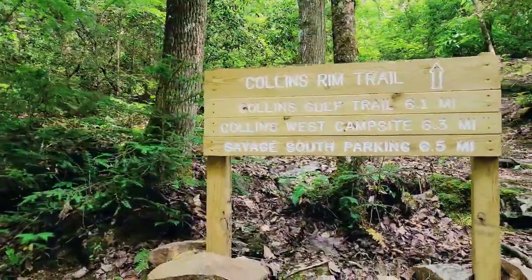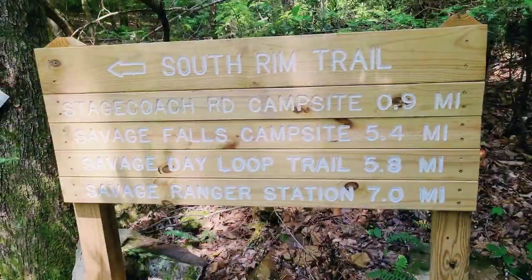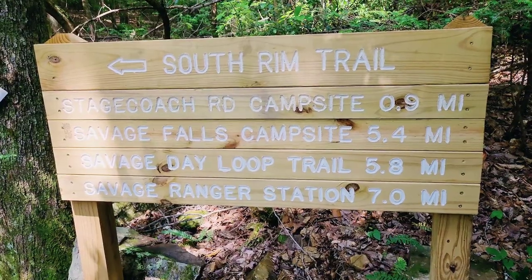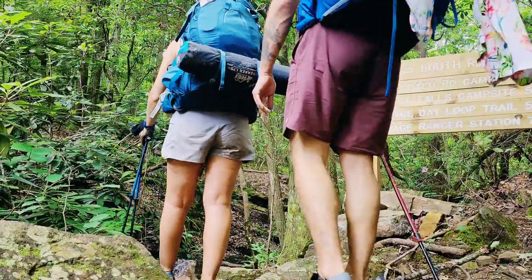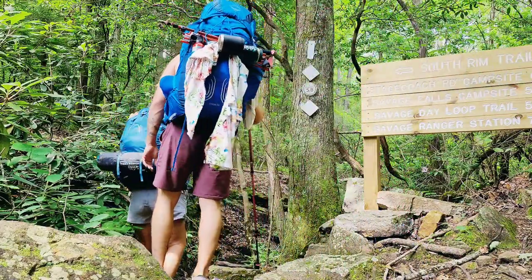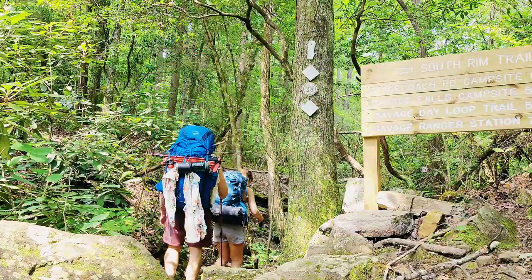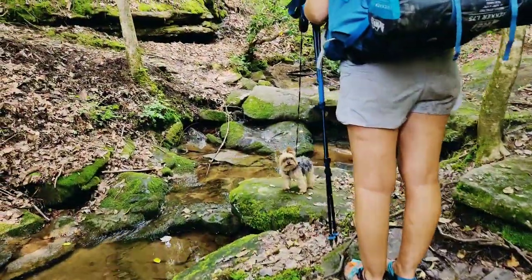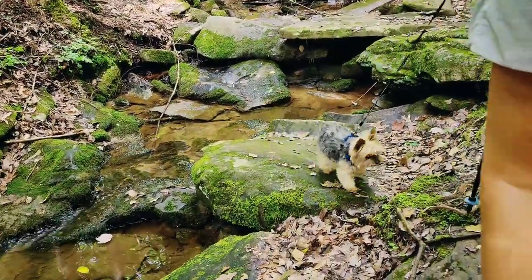There's Collins. One day, Collins. One day. Today is not that day, though. Ranger station, 7 miles. Stagecoach campsite, 0.9. I was like, is this true? He says, here's the water. I found it.